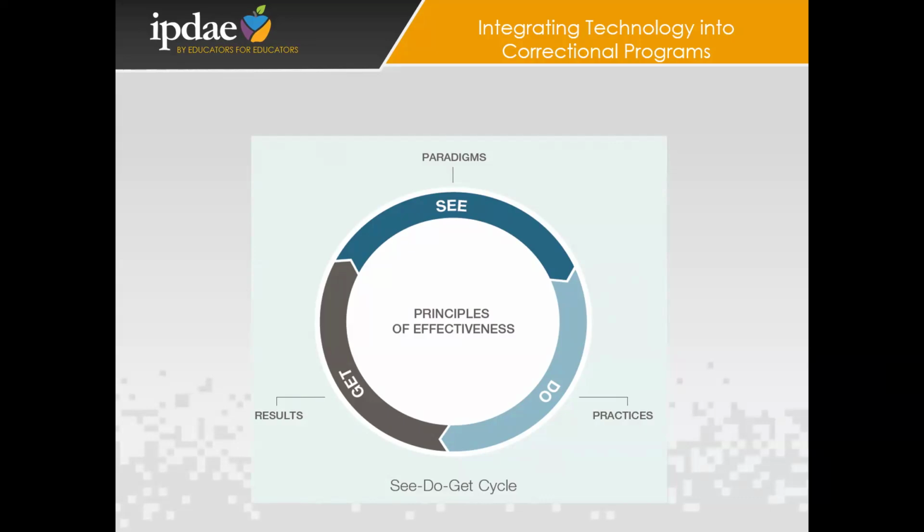And so I bring up this see, do, get model again because we ask our program leaders and our students to define the results they want to achieve. And if we define the results we want to achieve from our program, we analyze our own perceptions of those challenges, then we can implement practices and find those practices that move us towards those outcomes that we want to achieve.